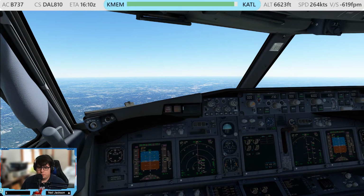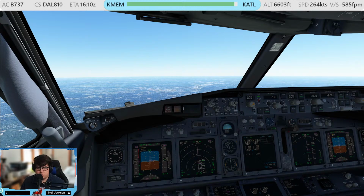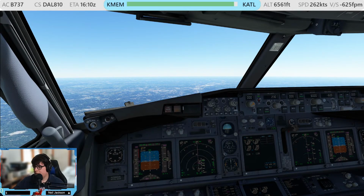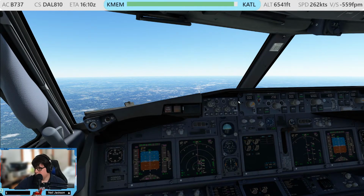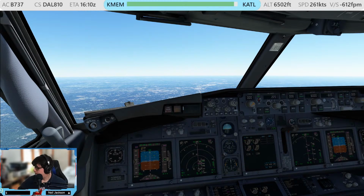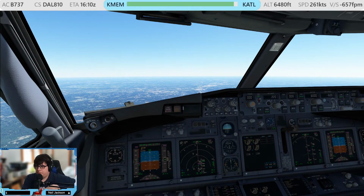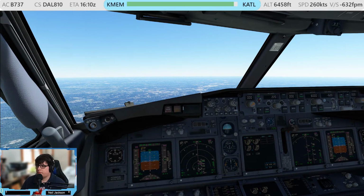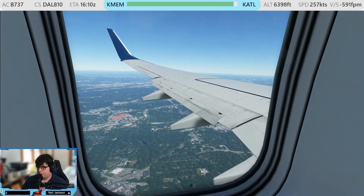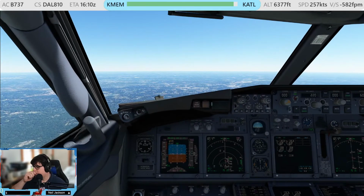And it looks like I probably won't get no vectors to it. We're trying just doing our own thing to get there, so we'll live with it. Down to 220. Second set of flaps. Flaps 2. Flaps are good.